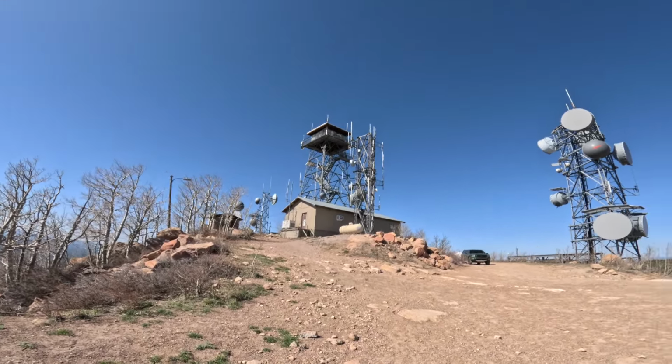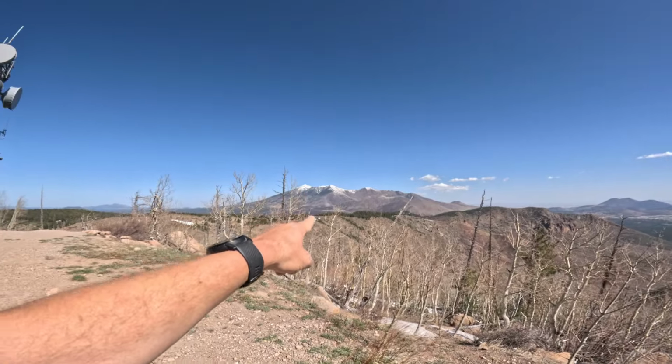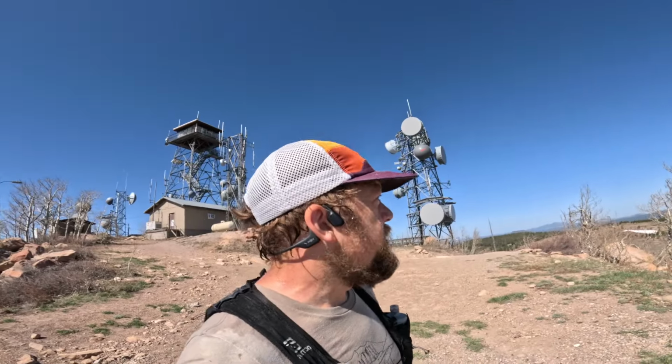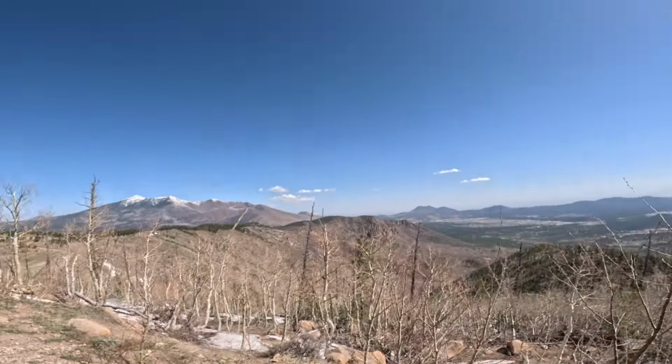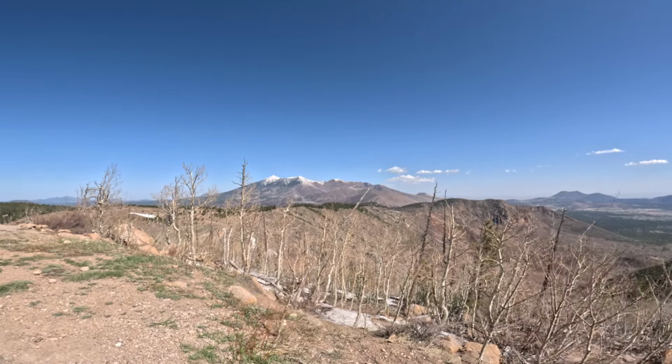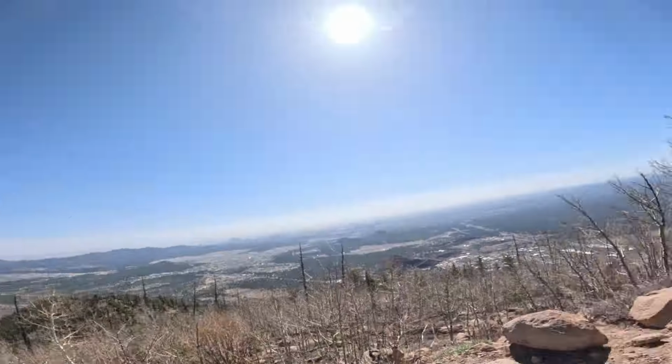Beautiful. We have Kendrick Mountain back there. And over here, actually, I'm sorry, I believe that's Kendrick. That might be Bill Williams Mountain. We have the San Francisco Peaks, Mount Humphreys, tallest peak in Arizona, 12,633 feet. You can see they're still quite snow-capped. They'll probably stay snow-capped until, I don't know. I mean, I was up there last year in July and there was still snow up there, so you just never know.